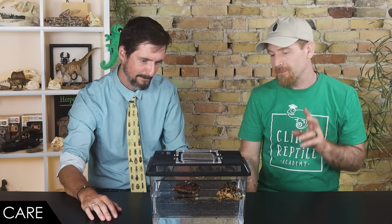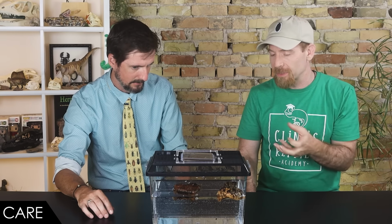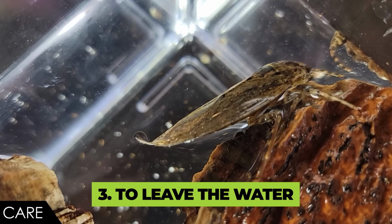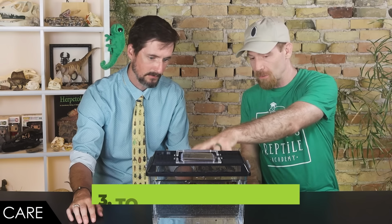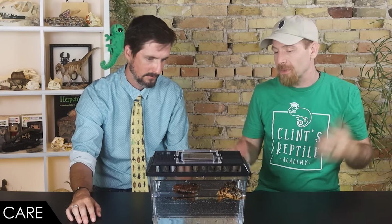And the third reason for which you need some kind of structure for them to anchor themselves on is that they need to be able to leave the water occasionally. They feel more comfortable. They'll crawl up under the top of this cork bark and just sit there for an hour or two once in a while. And so three reasons why you need some haul-out structure of some kind.